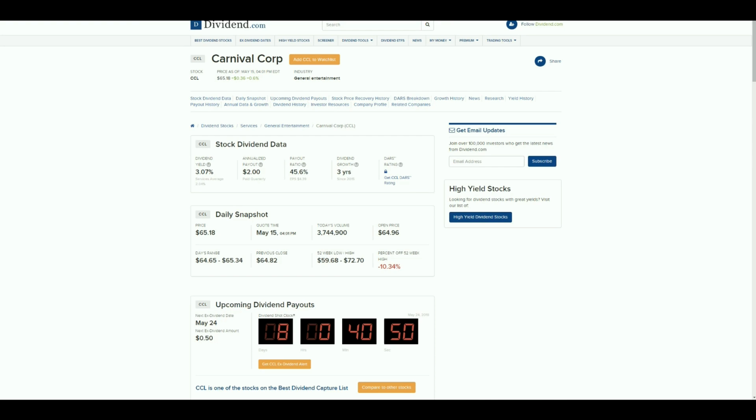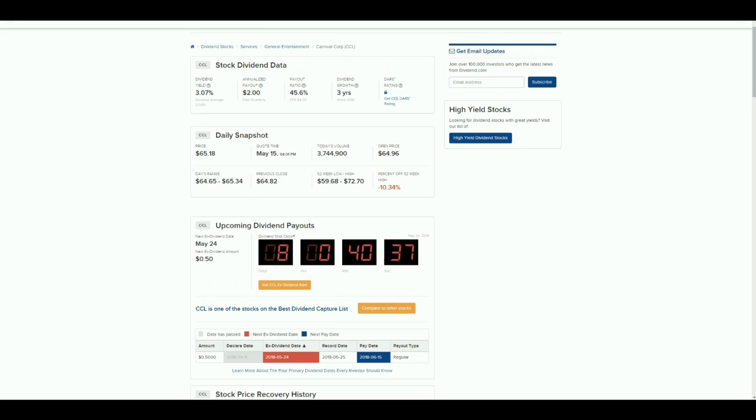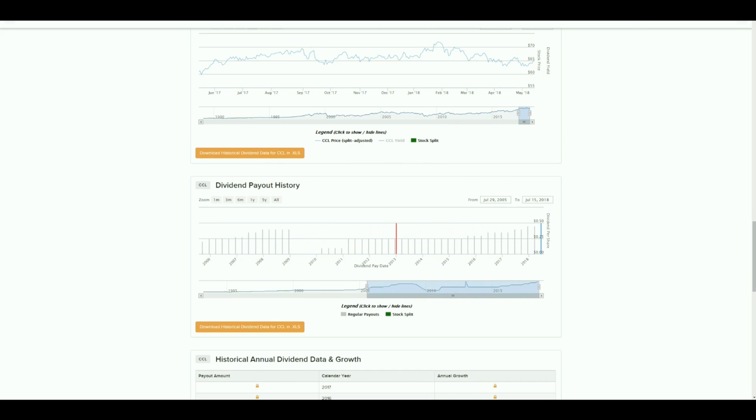Number 4, we had Carnival Group, ticker symbol CCL. Again, payout ratio under 60, dividend growth 3 years. This one has ex-dividend on May 24th, which is next Thursday, so you'd have to buy them on Wednesday or prior. You would then get paid out on the 15th of June. Now, their history has been a little bit rocky.